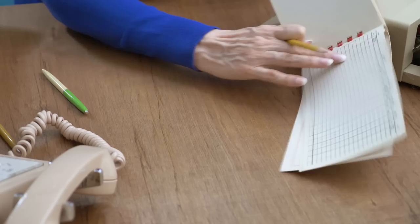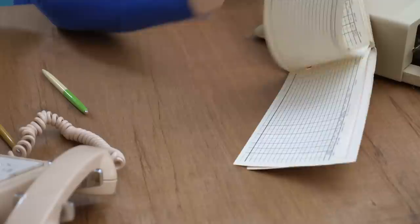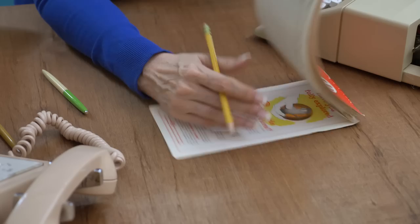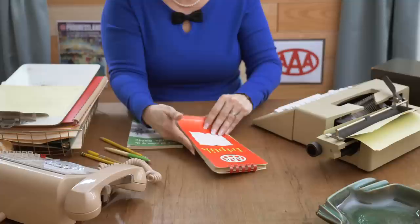Place here to keep track of your mileage, trip expenses. It's very convenient. Little tips. Never leave valuables in the car and so forth. So let's turn to your destination.